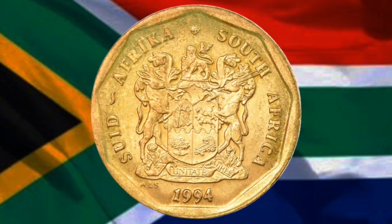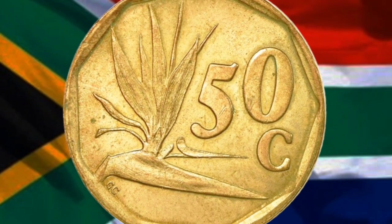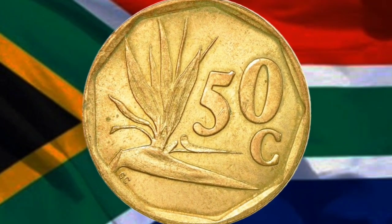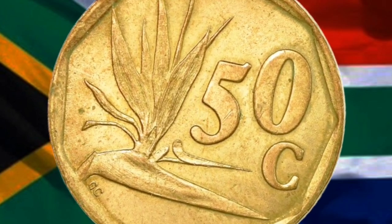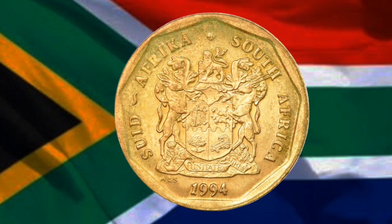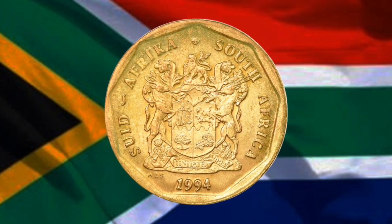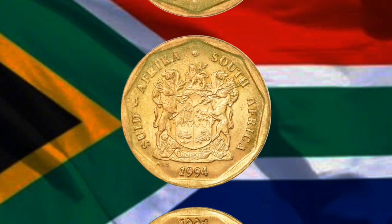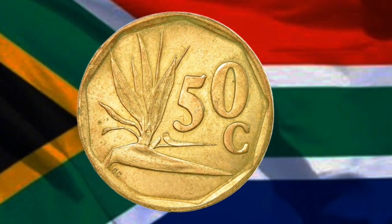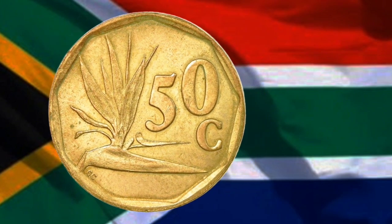Now let's talk about the value. While a circulated 1994 50 cents coin may be worth around $1 to $10 depending on condition, uncirculated specimens can range from $30 to several $100s. However, special versions in pristine condition, especially those certified at the highest grades, can fetch astonishing prices. One such certified proof-like specimen was reportedly valued at over $5 million by a private collector due to its extraordinary condition, rarity, and historical context.